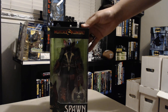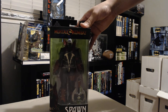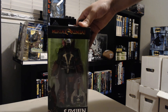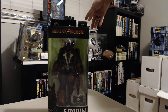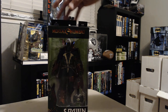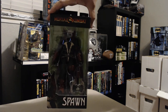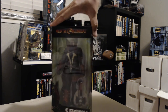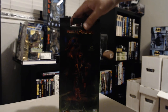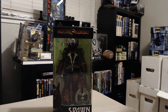I want to say it was this month. So that was technically number two, and then this was version number three, the Target one. First one was Walmart. Then the second one, I don't know if it went everywhere, but I know the second one was supposed to be just to keep them going. Then they made the third Target version with the axe. And then I saw the other day they did some signed ones that I missed out on. That was a bummer.